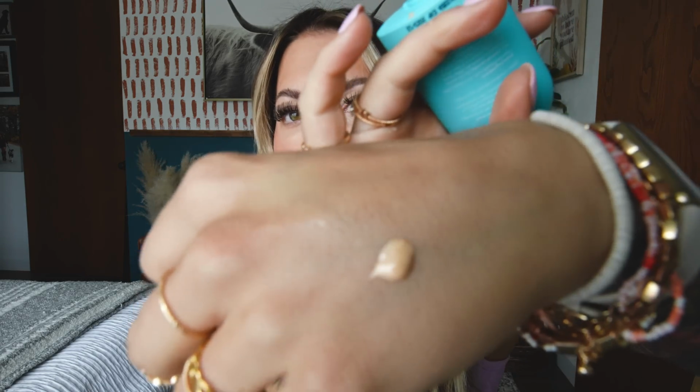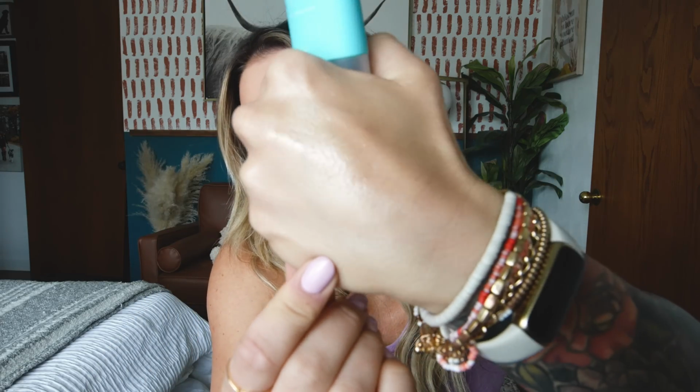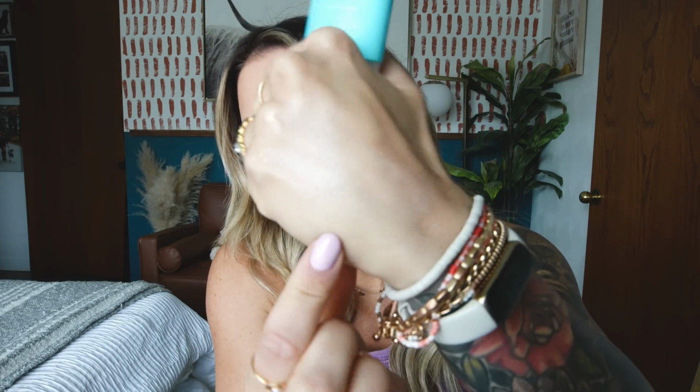And oh boy, this one you can also wear by itself, but it has kind of like a nudish pink peachy undertone to it, so it does really even out your skin tone, and it still provides a little bit of a glow, but as you can see, it's definitely not as glowy as the other one. That's the Protect and Glow, and this is the Mineral.